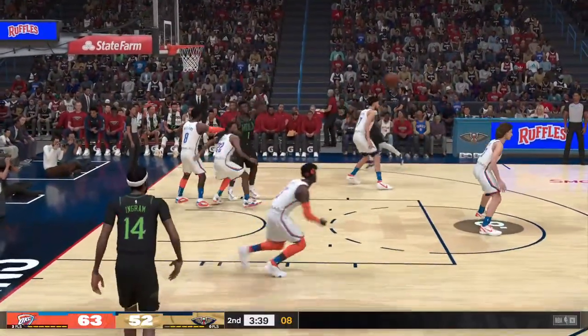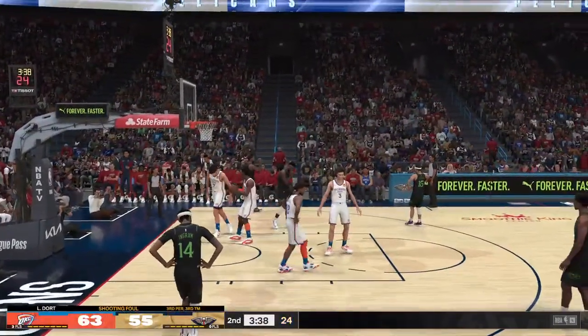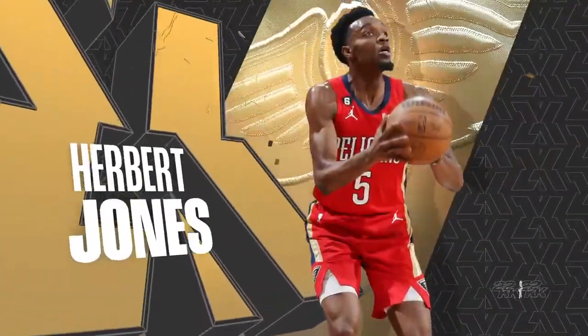Now here's Williamson. Jones from outside. Oh, he drains the three, and he's fouled. Go to the line for one more. Shot's good. Lou Dort picks one up. Joe's checked in for Dort.